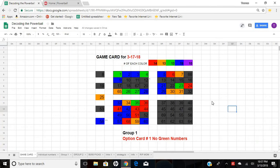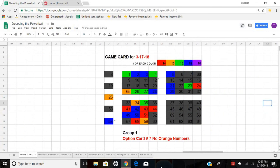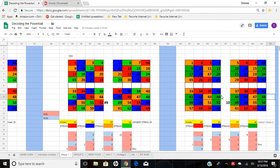So again, I'm going to scroll to the right. And this is what the game card looks like so far, from Group 1, option card number 7, no orange numbers. Now I'm going to go back to Group 1 for one more pick, and that is option card number 9, no blue numbers.